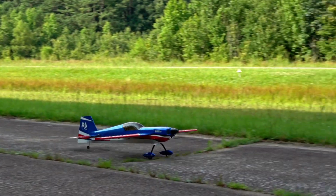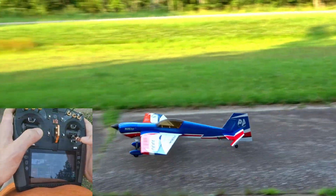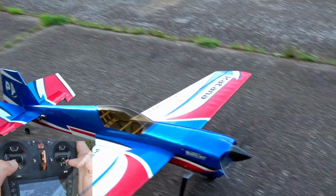The prop clearance for most 3D planes is so small that you run the risk of prop striking the pavement or the grass if you attempt a wheel landing. Harriers can also be used to transition into a landing if you want even more control over the approach.